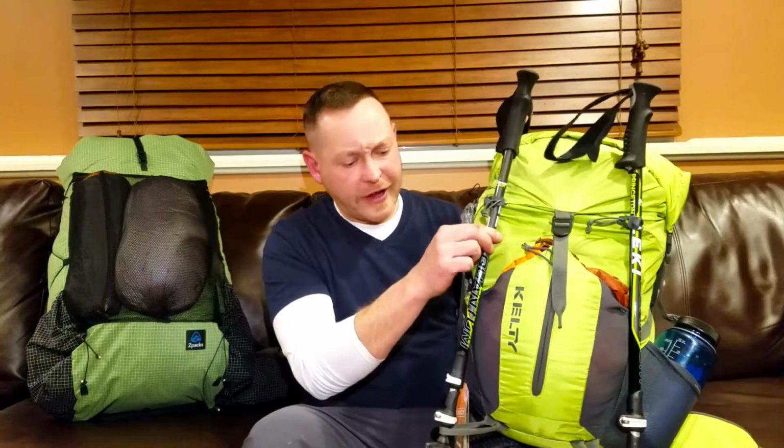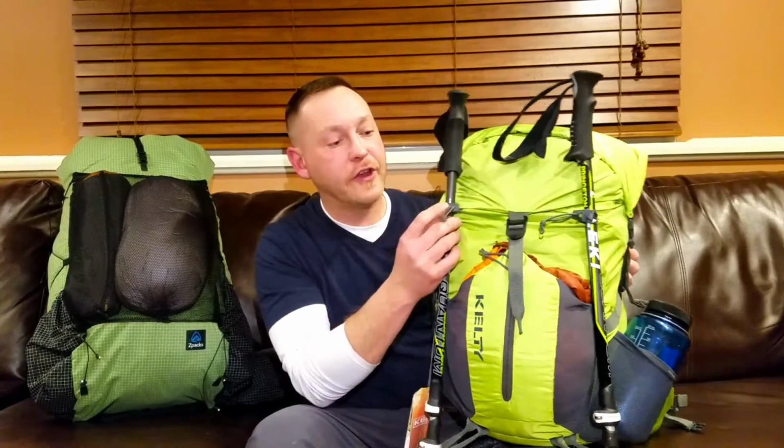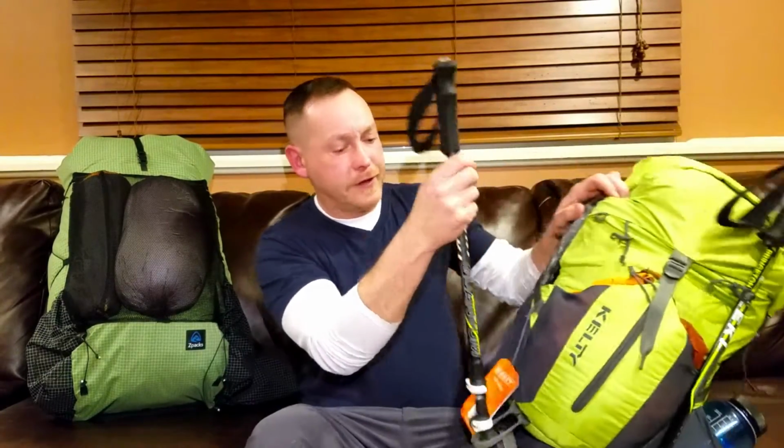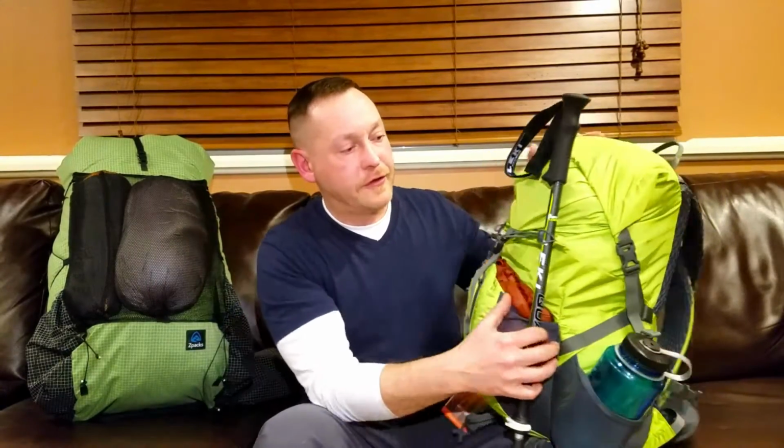So as you can see, it's got some trekking pole lashes right here. Now I use my trekking poles. I would never use it, but I'm just showing you this as reference. So let me at least take this off so you can see. These just clip on fairly easily, and they're pretty secure too. So we'll drop these off here.